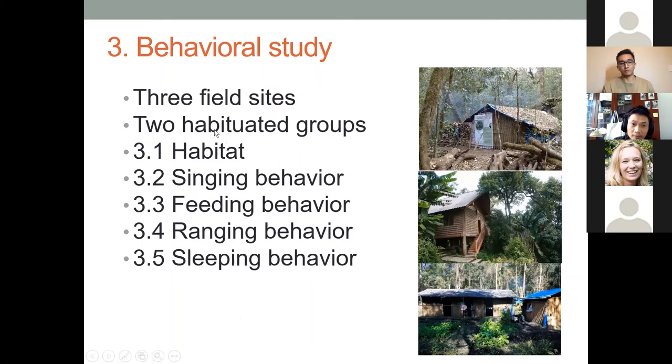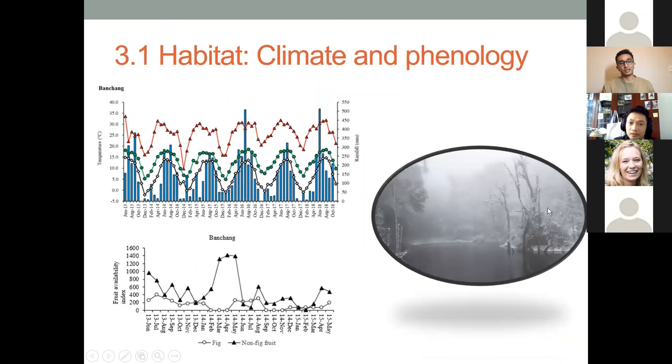And finally, we habituated two gibbon groups. We studied the habitat, the singing behavior, feeding behavior, ranging behavior, and sleeping behavior. We also monitored the climate and the food availability in two sites, so we can see remarkable seasonal variation in temperature and food availability in our study sites.